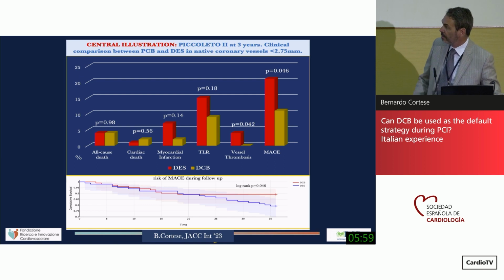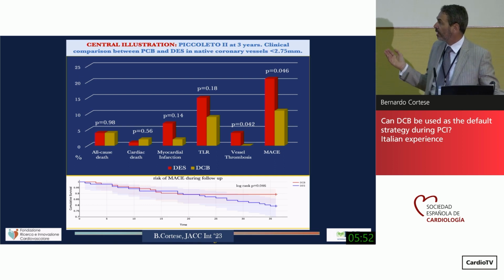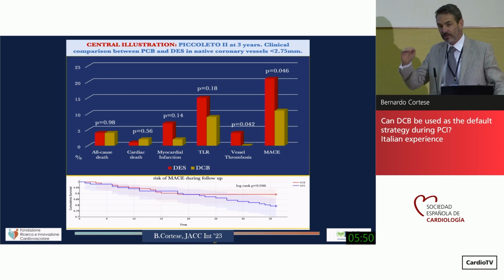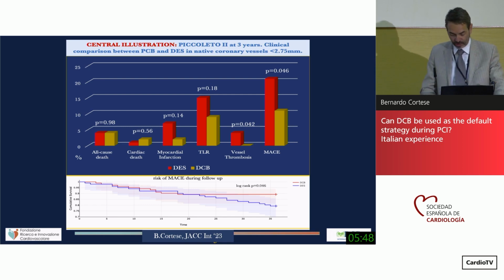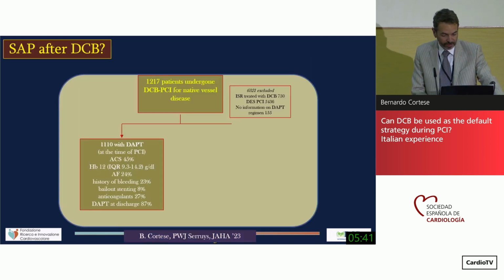But please take a moment in analyzing the curve, which is not anymore a curve after 18 months in the DCB arm, the red one, because it's flattening. So this is very fascinating in this technology. I think that we need to investigate better and invest more on this technology also for this.